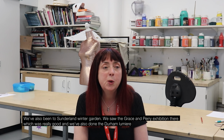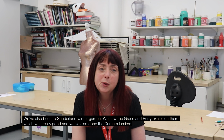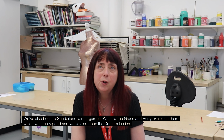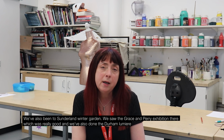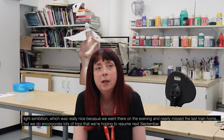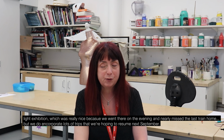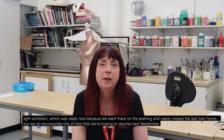We've also been to Sunderland Winter Garden. We saw the Grayson Perry exhibition there, which was really good. And we've also done the Durham Lumiere light exhibition, which was really nice because we went there in the evening. But we do incorporate lots of trips, which we are hoping to resume next September.